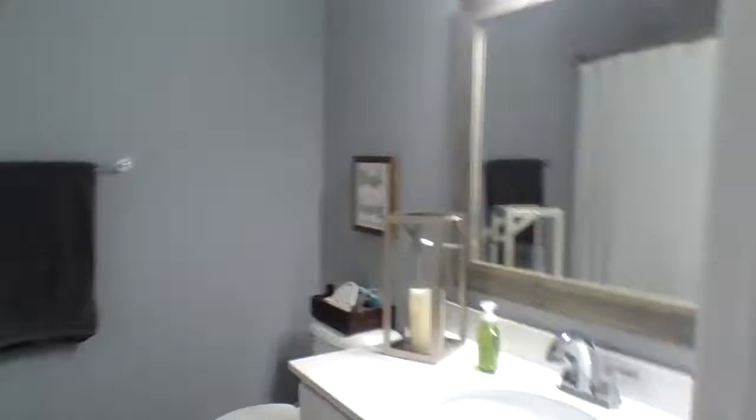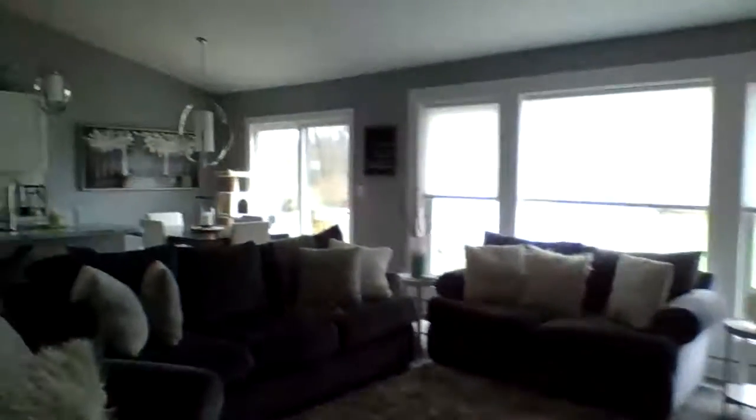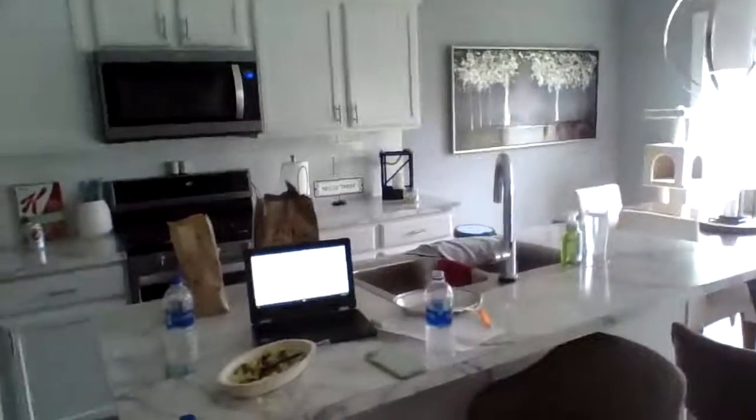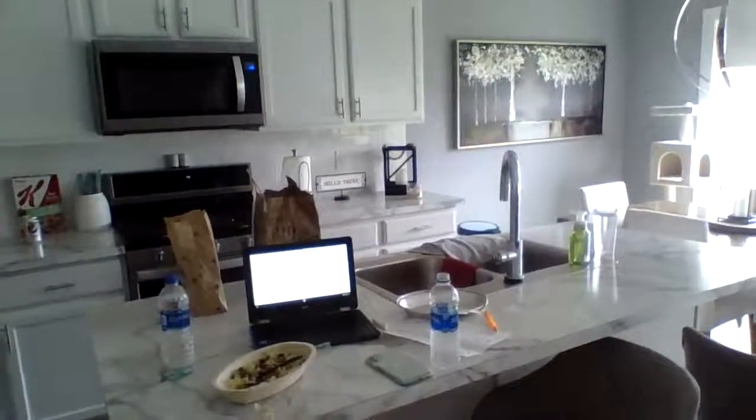There's a bathroom back there. This is our hallway. There's another bathroom here. It looks really dark because there's no light on. There's the bathroom. And then here is our living room. And then our counter up there. Sorry, it's a little messy. We just got done eating Chipotle, and it was really yummy. So I wanted to show you guys that first and just say hi.